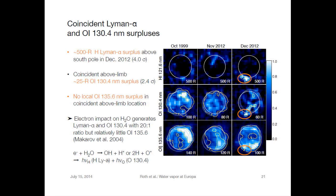So if we have a localized H2O abundance that gets dissociated and excited by the incoming electrons, we would produce hydrogen Lyman alpha and oxygen 1304 with a ratio of 20:1, but relatively little oxygen 1356, so in this case not detectable. And so that was our conclusion, that the most viable and only possible process is that we have a local H2O abundance in this area to create these emission surpluses.